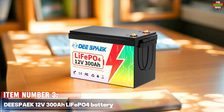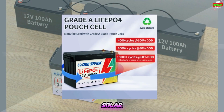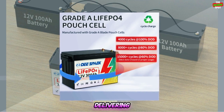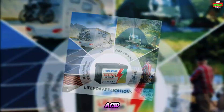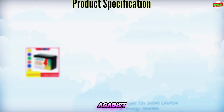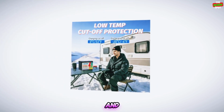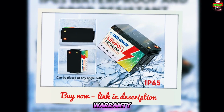Item number 3. Meet the D-SPAC 12-volt 300Ah LiFePO4 battery, a powerhouse for RVs, solar systems, trolling motors, and off-grid setups. Delivering 3.84 kWh of energy with over 8,000 deep cycles, it outlasts traditional lead-acid batteries by 3 times. Lightweight at 25 kilograms, compact, and IP65 rated, it ensures safe operation in extreme conditions. Equipped with a 200Ah BMS, it protects against overcharge, over-discharge, short circuits, and temperature extremes. Expandable up to 61.44 kilowatt-hours, this battery is versatile, reliable, and backed by a 5-year warranty, making it perfect for long-term power needs.